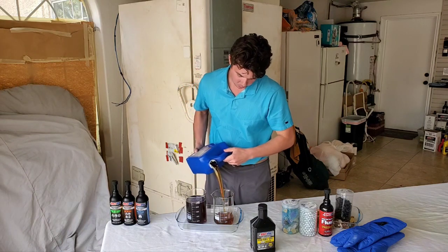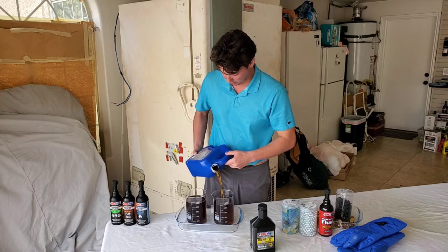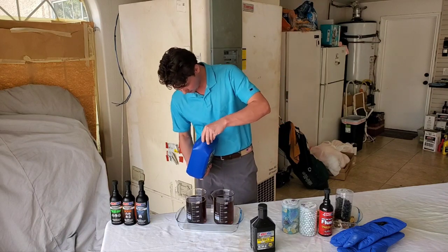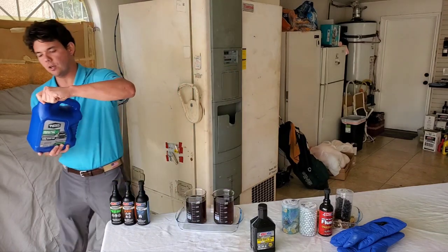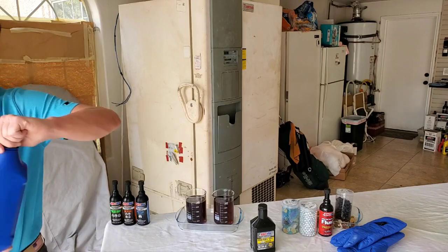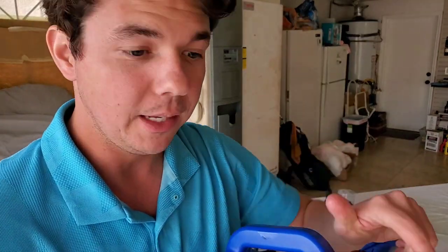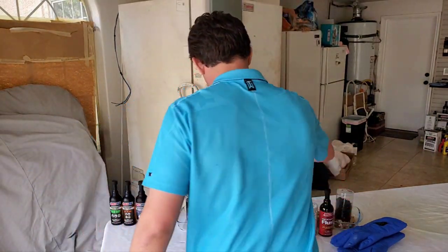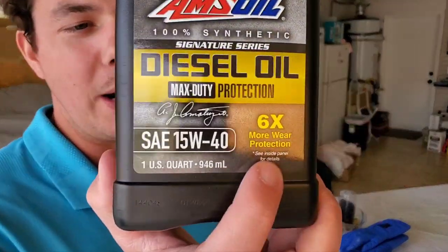So this is our mineral oil, and what it does is it burns off a lot easier, and it also has a much higher thickening rate. So if you'd say how much quicker would it thicken, it would thicken at probably about triple to quadruple the rate. So if you ran, actually probably more than that, I take it back, probably 4 to 6 times more. But this has 6 times more wear protection.